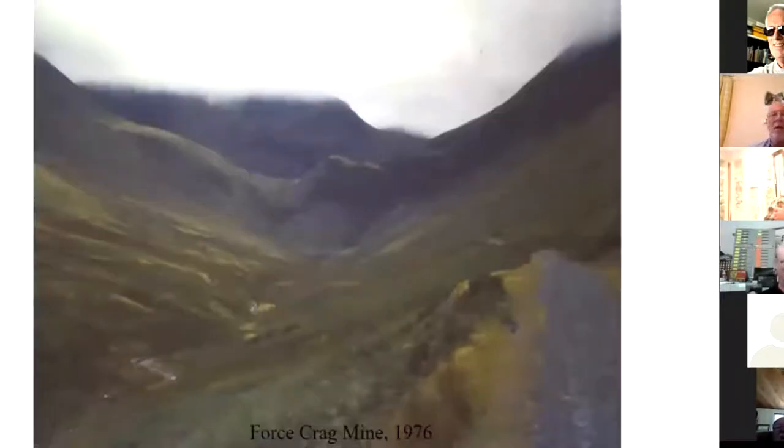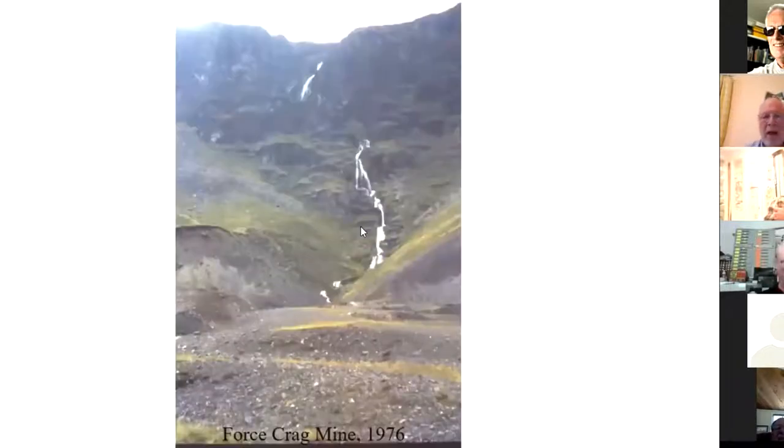As you walk up the track, you come to the top of the crag, and you've got Eel Crags at the back. This one goes up the side to another range of hills where there's a mine, they call it Cobalt Mine, where they found apparently erythrite. But the actual mines are at the end of this valley. At the end of the valley, you've got the dump. And this was taken in 1976.